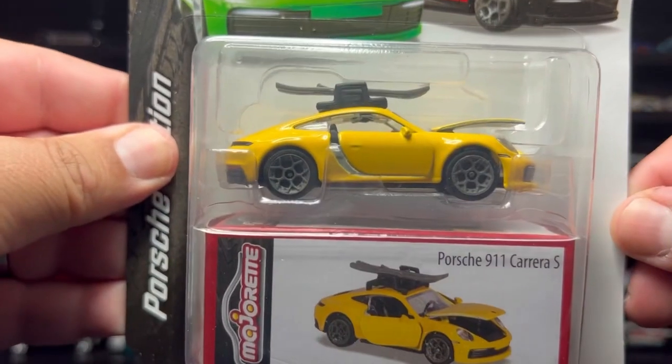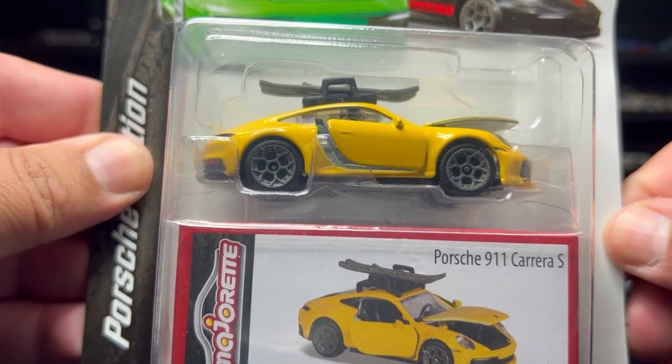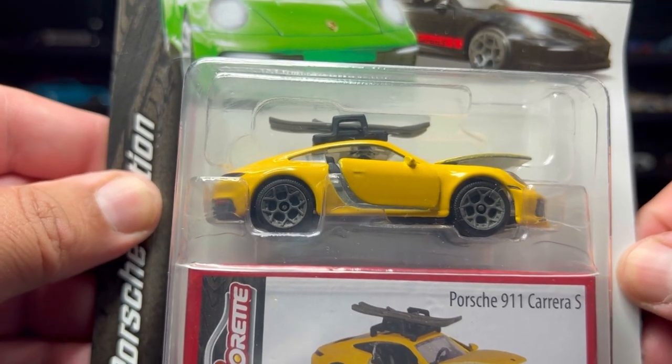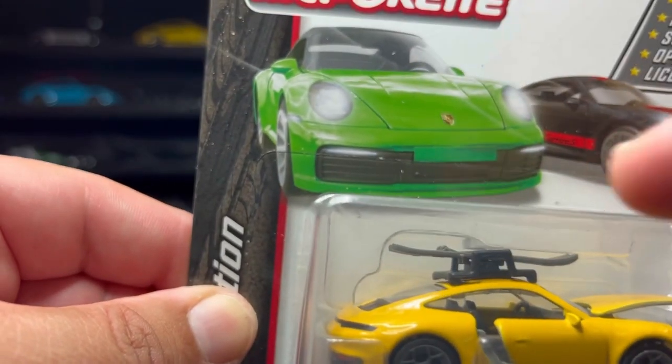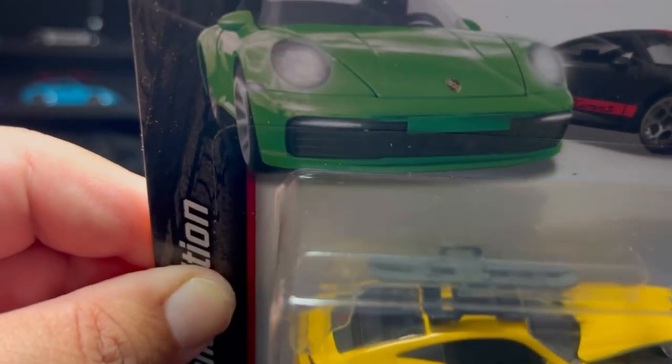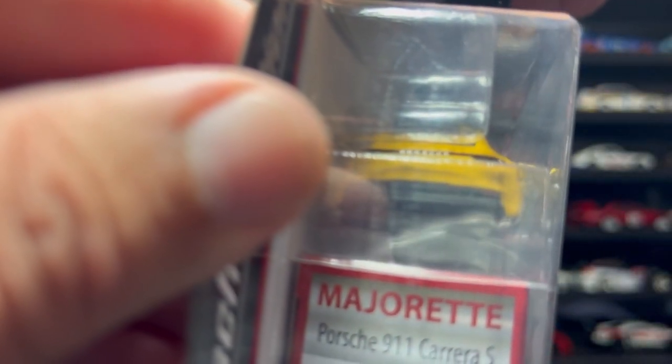Alright guys, first one up is this awesome Porsche 911 Carrera S. As you can see, it's rocking a very nice yellow color. It's got a black interior. It's got the opening door and opening hood. It's rocking a pretty cool rack on top. It's got a set of skis up there. Very nice. Check out the taillight detail.